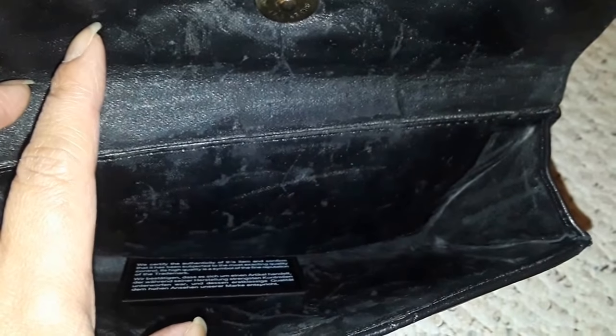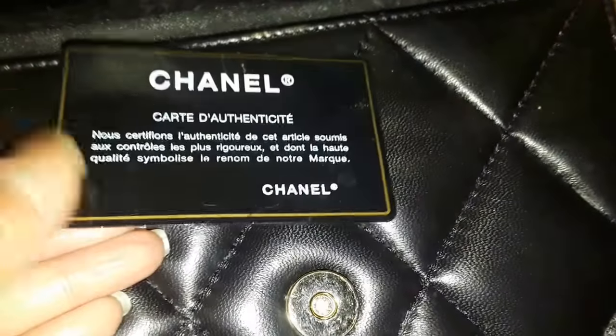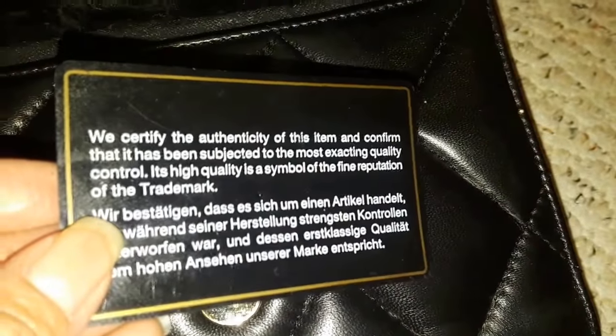I'm not sure. I would be very happy though. And this is the interior. It's like the lining, it's all scratched up right now. And this is a very, very old bag. So if it's a very old bag, the lining is like this. So I'm not really sure. I'm not an expert in Chanel bags. It came with this though, but it doesn't have a serial number, so I'm not sure what that is for. And the hardware is silver star. It says silver star, so I'm not sure what that is.